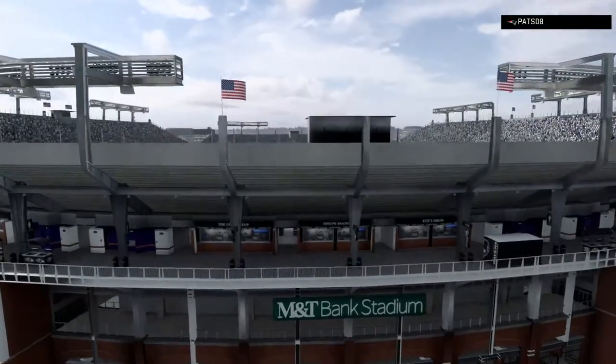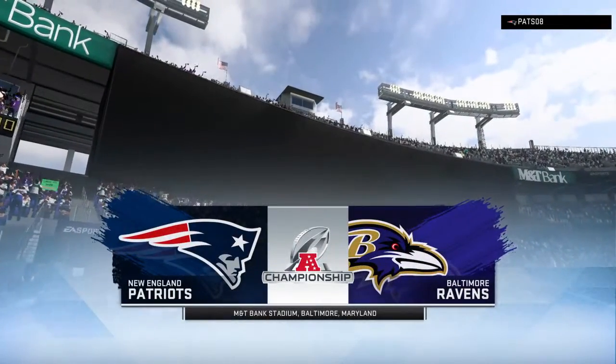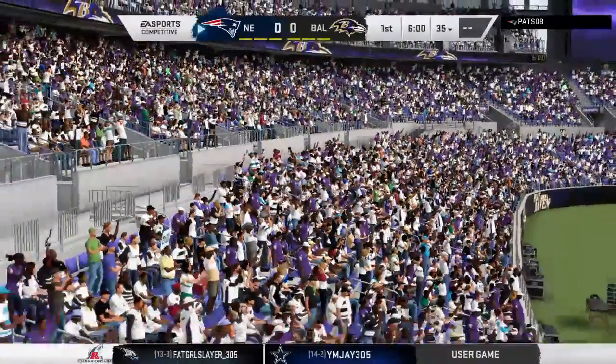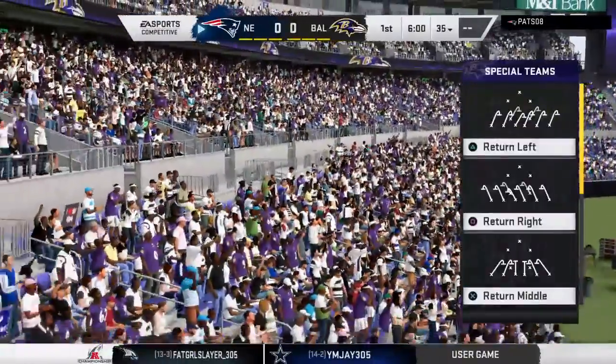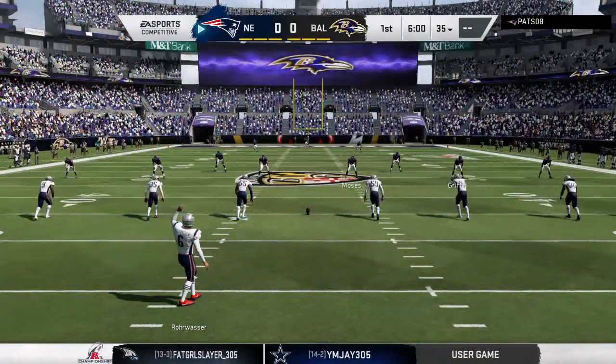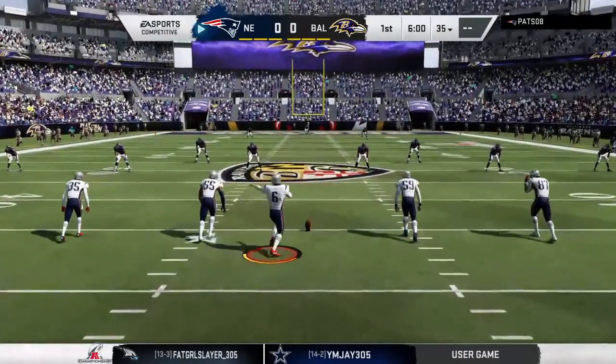All right, Coach. EA Sports coverage of the NFL playoffs brings us to the home of the Ravens. Sold-out M&T Bank Stadium in Baltimore, Maryland. Straight ahead, it's a clash to decide the AFC's representative in the Super Bowl. And it'll be a great one between the New England Patriots and the Baltimore Ravens.